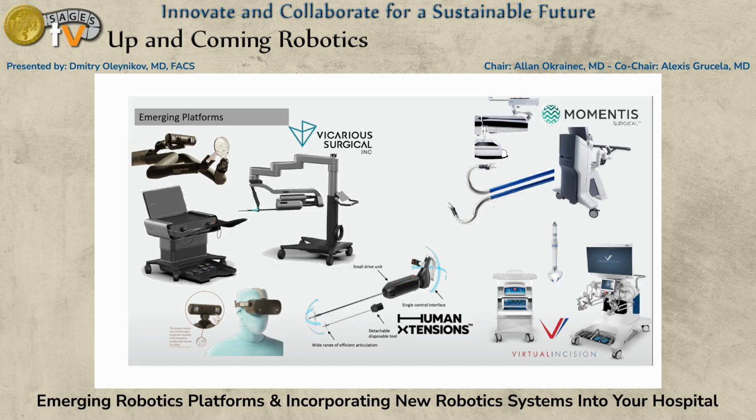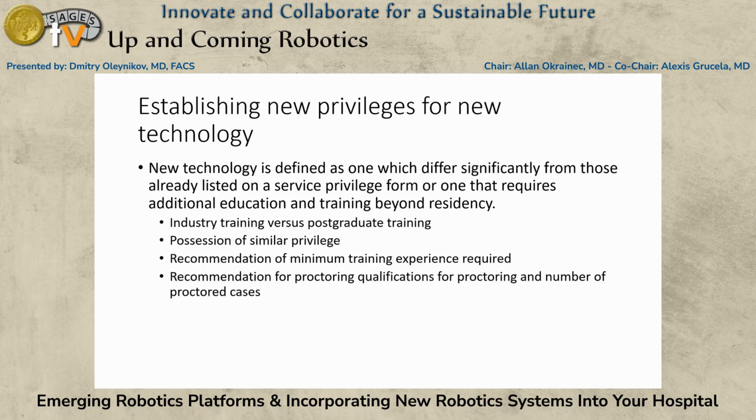And then there are these emerging platforms, those that I think are really thinking outside of the box. We've heard a little bit about Mira on your right there, and other systems such as Human Extensions, which is a robot basically in your hand. I think that's a very interesting approach. The Momentis transvaginal robot, the Vicarious system that's being developed, and many others. I can't possibly even represent all of them. There are many out there, all different form factors.